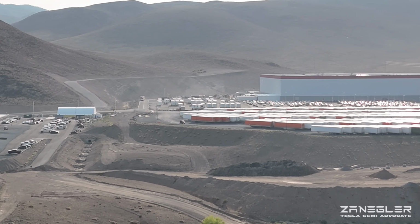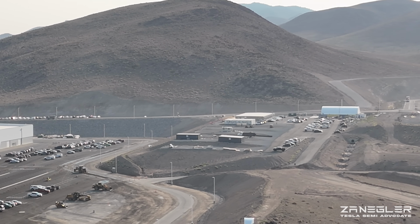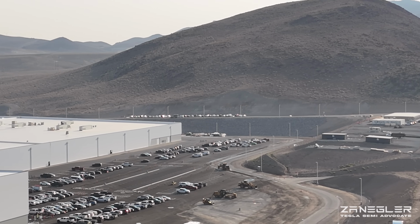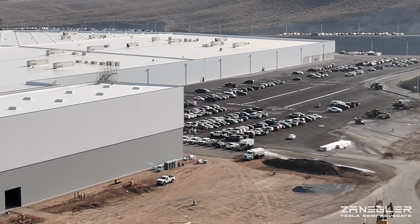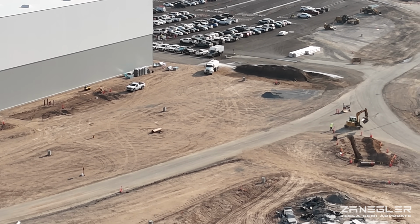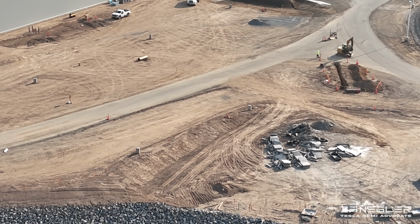One thing about that, you just saw that smokestack. I believe that has to do with battery production. But that is a constant, that steam or whatever that is that we see.